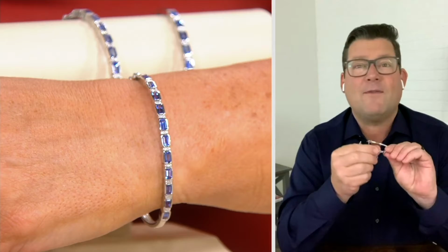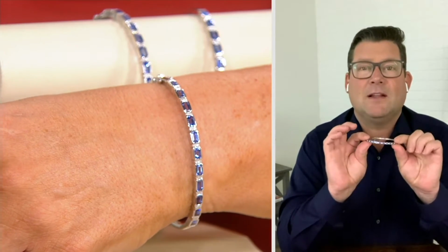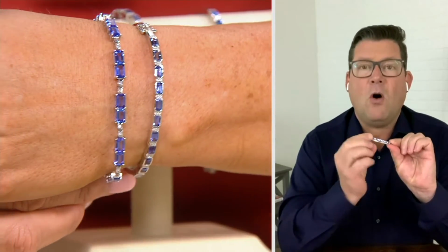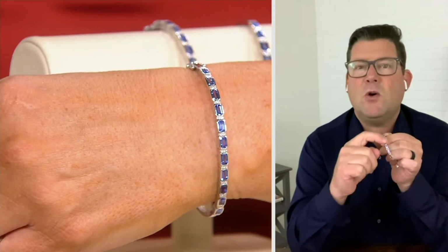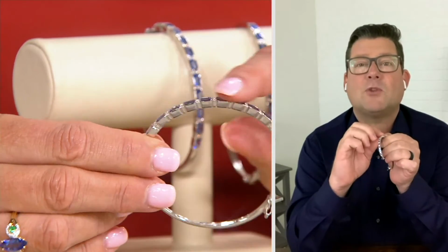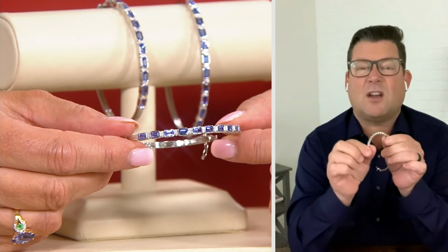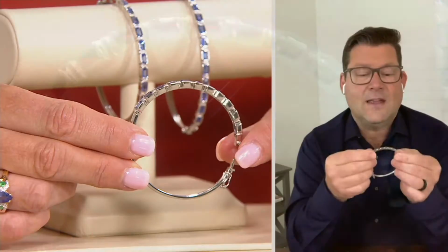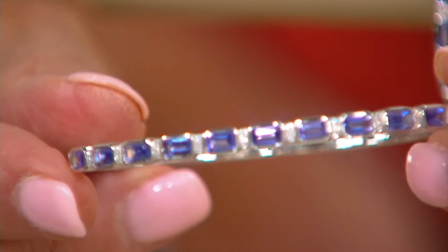But what you rarely ever see, and it's the first time we've ever done it, just so you know, is an emerald cut that has no prong. So this is all bezel set. When you run your fingers across this, ladies, there are no sharp edges or gaps. It's almost hard to tell where the gemstone ends and the metal begins. It is super smooth, not going to snag on anything, not going to ever come out of the setting. It is a perfect design for a bracelet of a rare gem like Tanzanite.